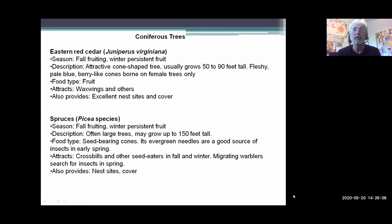The coniferous trees, I mentioned some of these earlier. Eastern red cedars. A lot of these trees have cones on them, which provide some seeds and certain types of fruit. Also thick, heavy nesting sites and cover for some of the birds. Spruce trees, seed-bearing cones. Its evergreen needles are a good source of insects in the spring as well. So birds will come and poke around in those trees to find little insects. In the fall and winter, you may get things like crossbills and other seed-eating birds come to those trees. And in the spring, the migrating warblers will use them to look for insects, providing a lot of food for them.